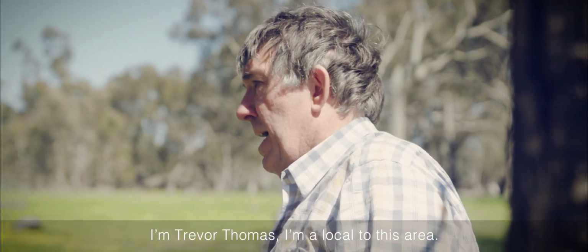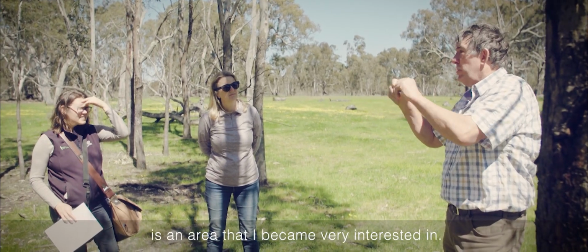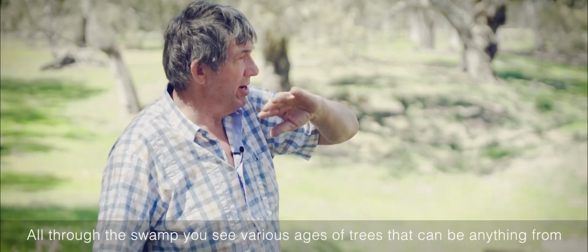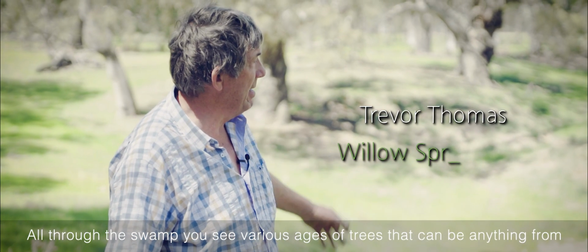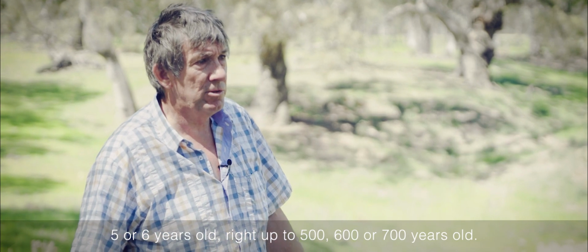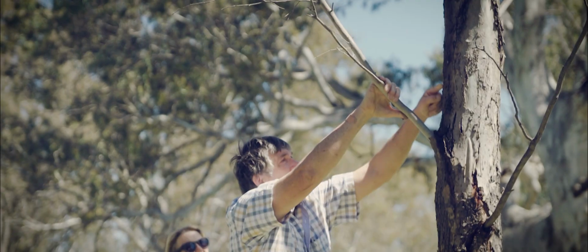I'm Trevor Thomas. I'm a local to this area. This place here called Poocher Swamp is an area that I've become very interested in. All through the swamp you see various ages of trees. It can be anything from only 5 or 6 years old right up to 5 or 6 or 700 years old.